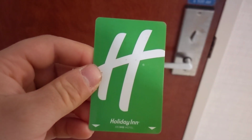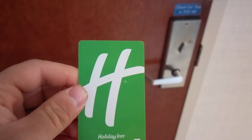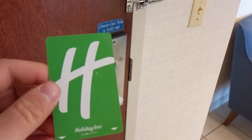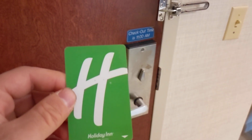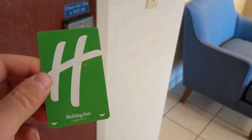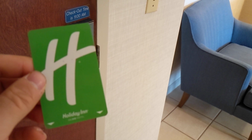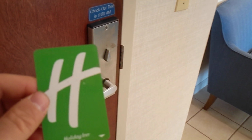We are here in Ocean City, Maryland at the Holiday Inn and Suites. I repeat, Holiday Inn and Suites. We are not at the Holiday Inn Oceanfront. Don't get that confused. We're at the Holiday Inn and Suites on the boardwalk. So all these rooms here are suites, which I'm about to show you. All the rooms are like this here. Let's take a look.